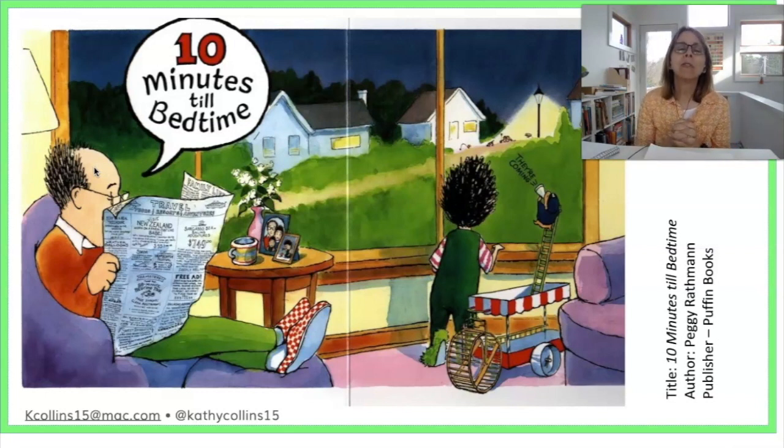So the child might say he's reading, and then I could say, yeah, he looks so comfortable. Look at him. He's got his comfy slippers on. He looks like he's in his comfy chair. It looks like maybe he's drinking some tea. So he's ready to be comfortable. So the child notices something, and I can purl it with language.